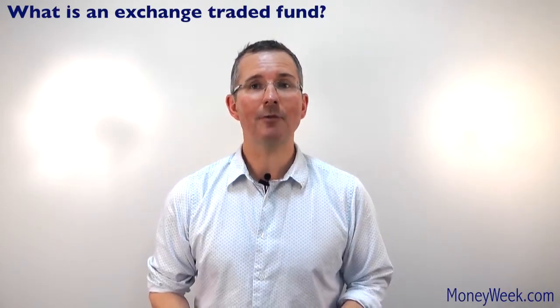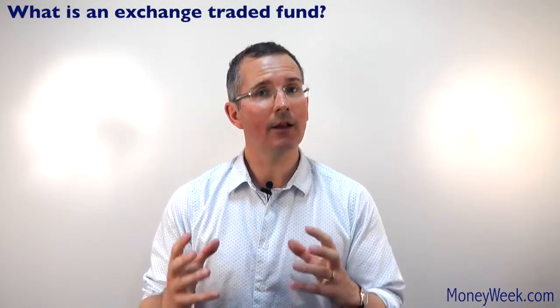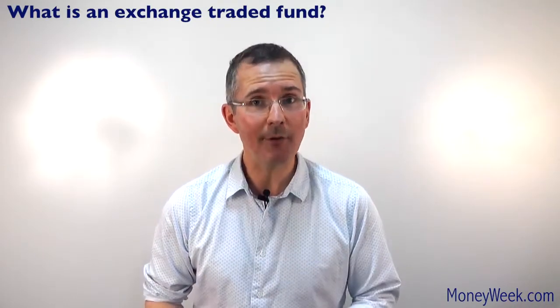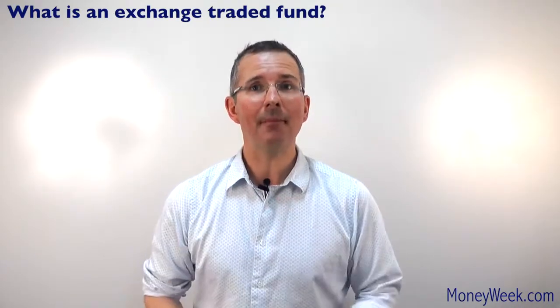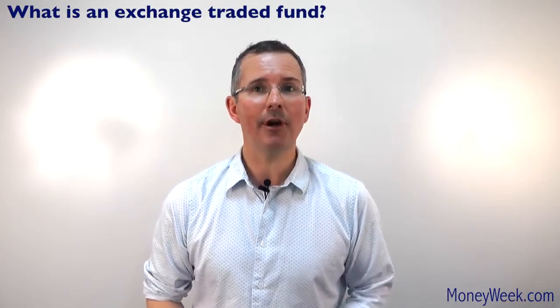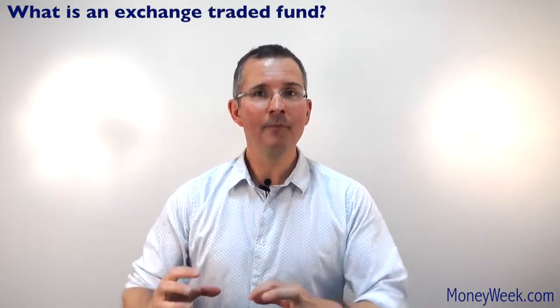Most have an annual management fee or a total expense ratio of less than 1%, and lots actually do much better than that and have an expense ratio of less than 0.5%. All right, so that's pretty competitive. I mean, at 0.5%, that could be a third of the price of investing in something like a unit trust, for example. Okay, so you've got something that's simple, that's cheap.